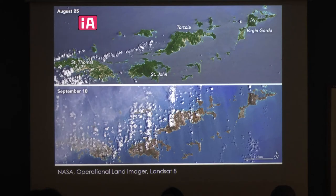After the passage of the storm, the land was really greatly affected. So these are aerial or remote sensing images from prior to the storm. August 25th is the day after my daughter was born. So she was only 12 days old when the hurricane hit. And I have a son who's 4 years old too. So there is a big personal side to a lot of these impacts.